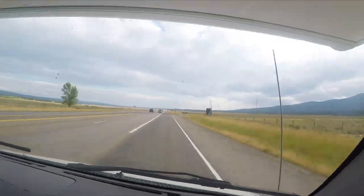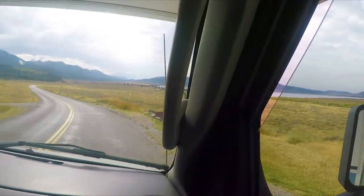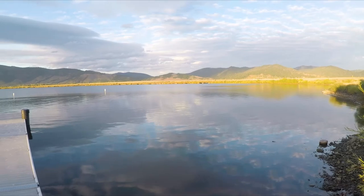Staying at Henry's Lake State Park was an amazing experience. There were many RV parks right at Yellowstone, but by opting for a campground instead, we had way more space, the same amenities, we're right on the lake, and our spot was only $25 a night. It was also only 15 minutes from Yellowstone's west entrance.